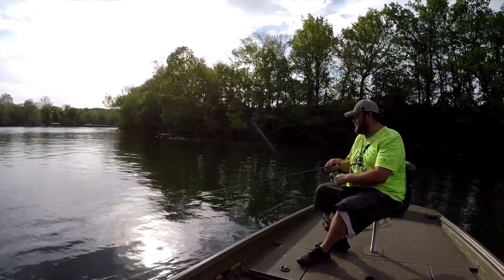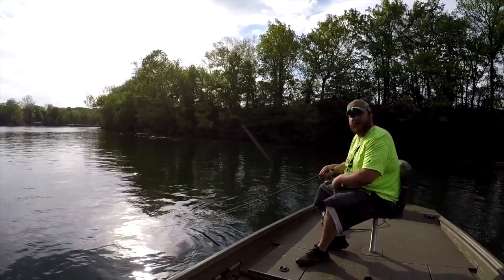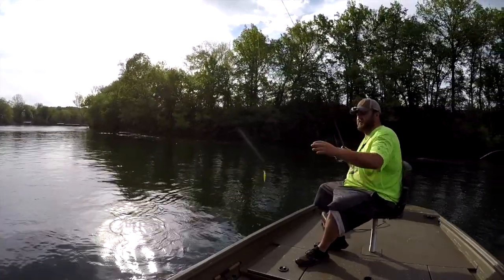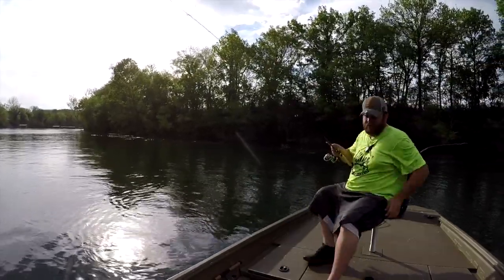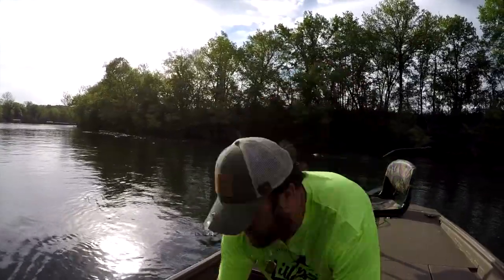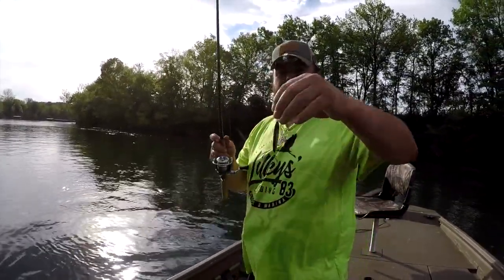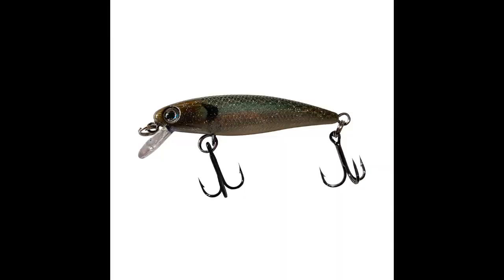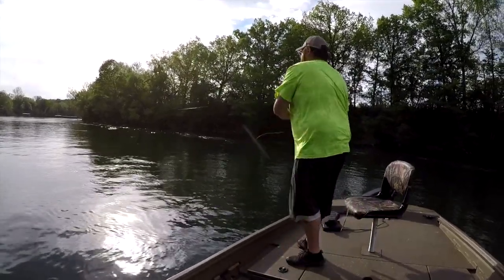We're getting within a couple hundred yards of the dock. I'm gonna switch over and drag the rainbow trout for a second. Okay, so this is the rainbow trout color that we're calling Dorothy. Just kind of a traditional looking rainbow color. And that's on the same drift rig, same setup.